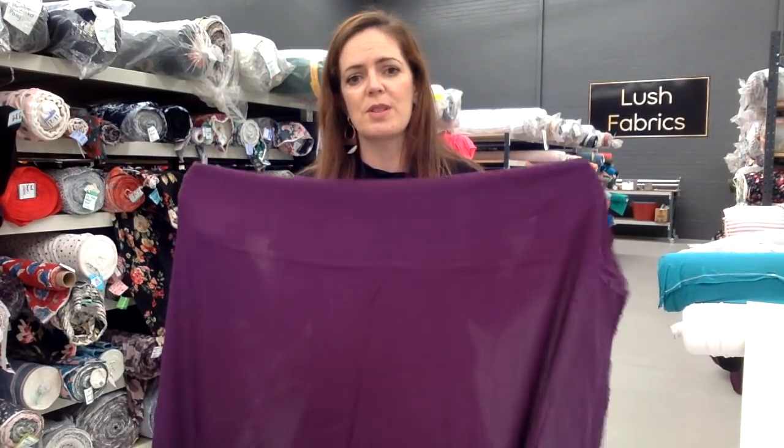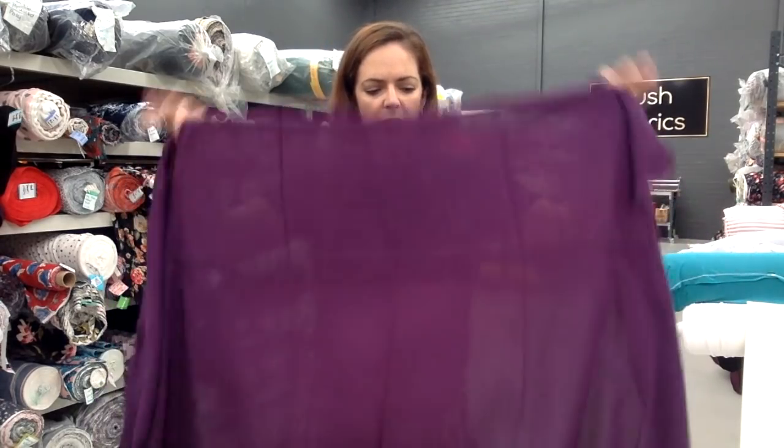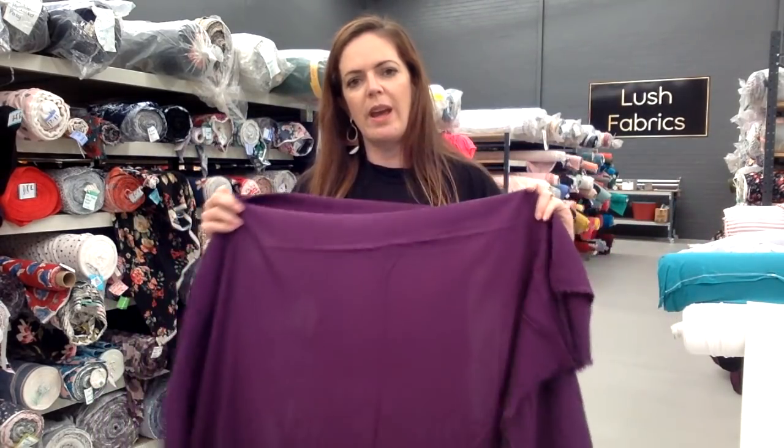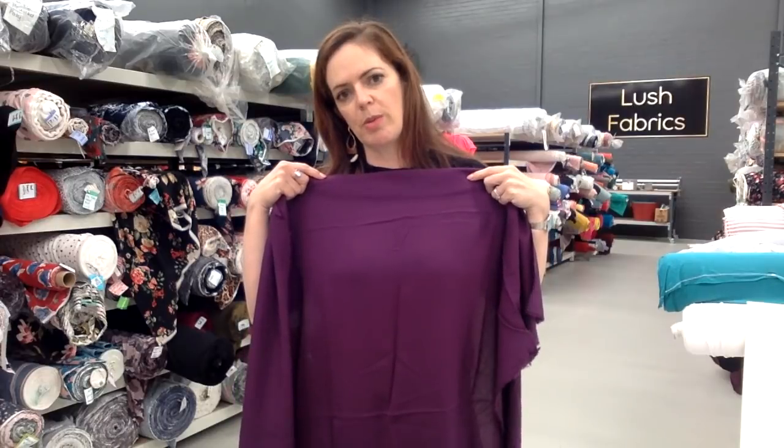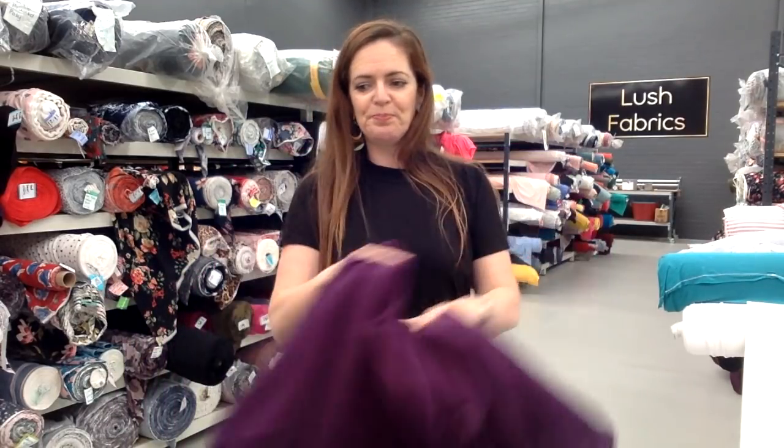You might have to iron it though. It's one of those fabrics that might require an iron. I'm not looking quite see-through here. And I think if you were to sew up a dress or a skirt, you might need to consider a lining or just a little slip underneath, but I think if it's a top, it'll be fine. So it really just depends on what you want to make with it. But this is the deep purple.